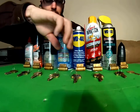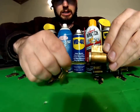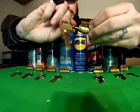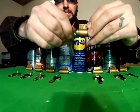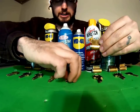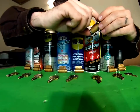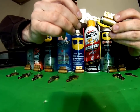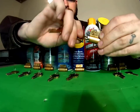Good old WD-40. Actually, that's probably one of the smoothest ones. That's probably even smoother than the TriFlow, to be perfectly honest there. Silicone spray. That one works very well as well, nice and smooth.